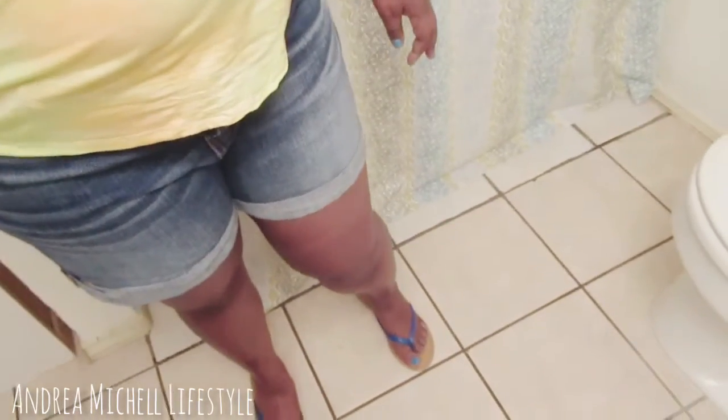I hope you guys can see. They're kind of rolled up at the end, but I'm sure you can unroll them if you wanted to make them look like capri shorts. And then I just got some regular sandals on. So that's my OOTD.